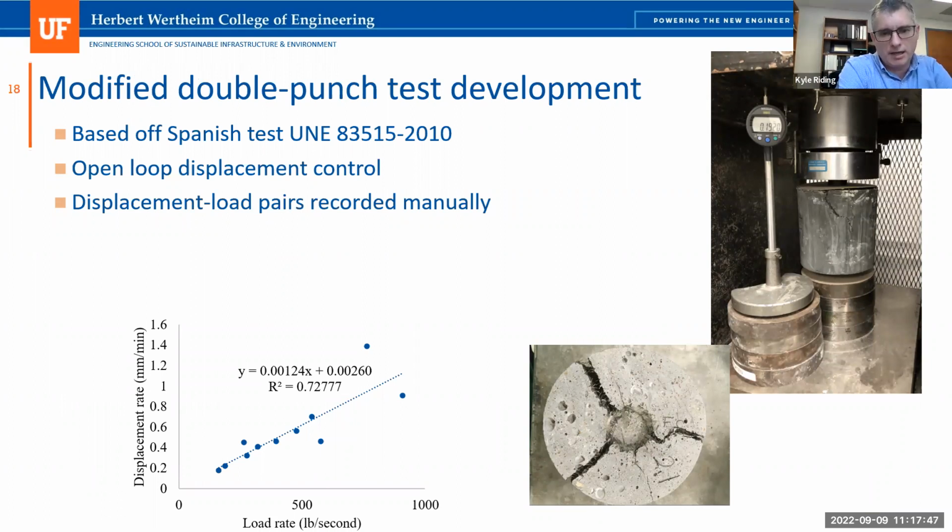The original double punch test was developed in the 1970s for plain concrete. It was developed as an alternative to the splitting tensile test, but it was adopted for ultra-high performance concrete in the Spanish standard, the UNE standard, and it uses a closed loop test. You need to be able to control the machine displacement very precisely in the Spanish test. And then you measure the circumference change using basically a chain wrapped around your concrete sample that can measure very precisely the expansion radially of your concrete sample as it fails.